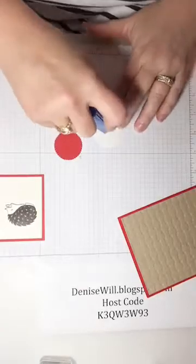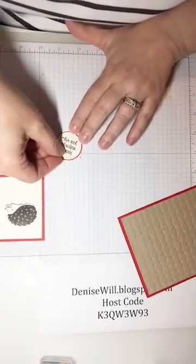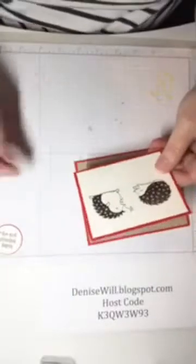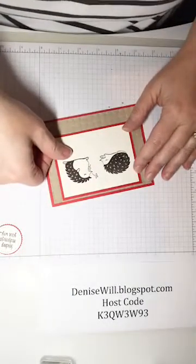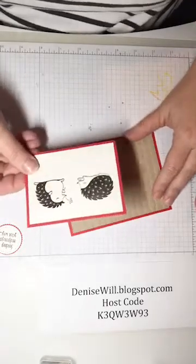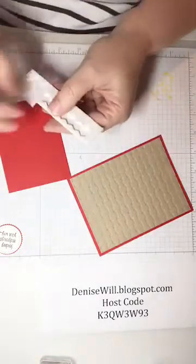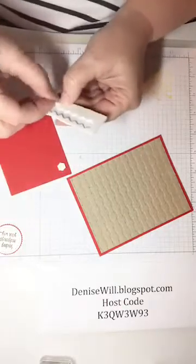Okay, we're gonna attach these. We're going to put this little sentiment right on here, sending hedge hugs your way. We're going to put it up just a little bit above center. I think I'm going to put some dimensionals on that. Let's see, it's pretty big, so I'll use the bigger ones.